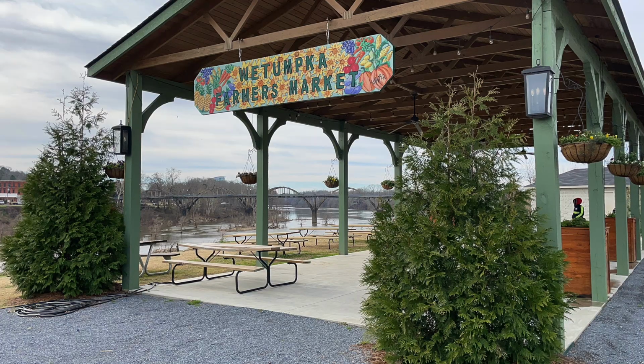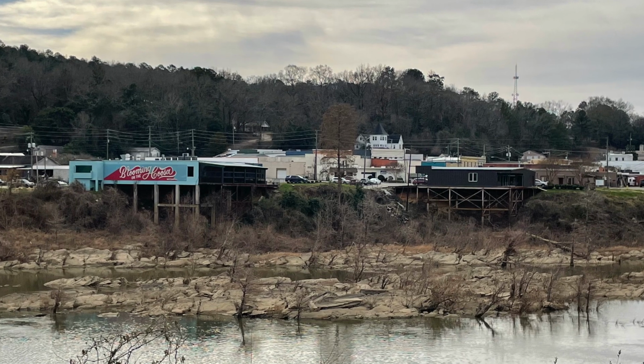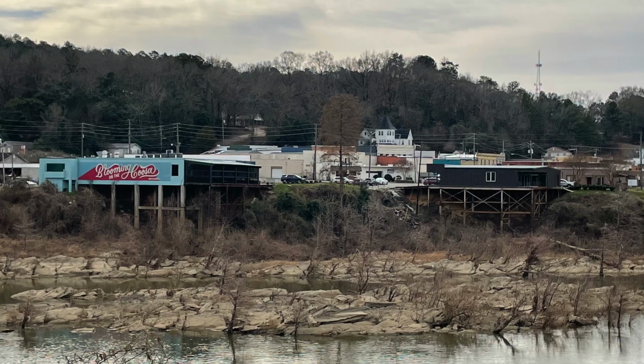Right now we're in Memorial Park. Right behind me is the pavilion where the farmers market takes place. So the Wetumpka Farmers Market is one of the things on the list of things to do in Wetumpka, Alabama, according to HGTV. Also, I just took a picture, I'll show it right now, of the Blooming on the Coosa mural across the river. So we got to do that. So we're checking off things on this top 12 things to do in Wetumpka.